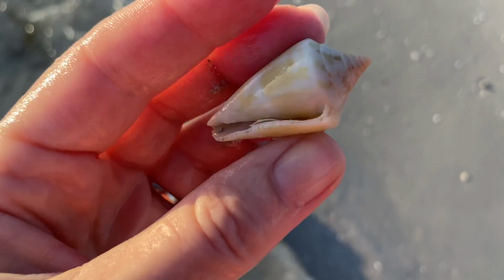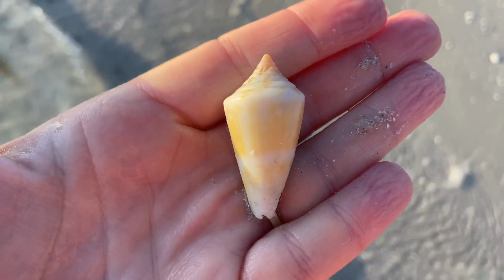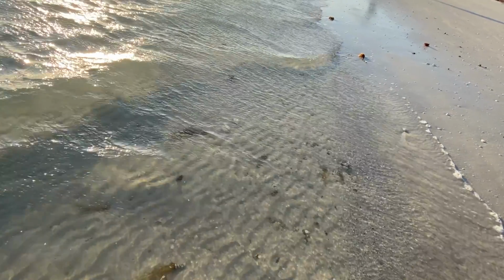Fantastic. Okay, that is a Florida cone. Lovely little cone. I do love cones. I keep almost all of them.